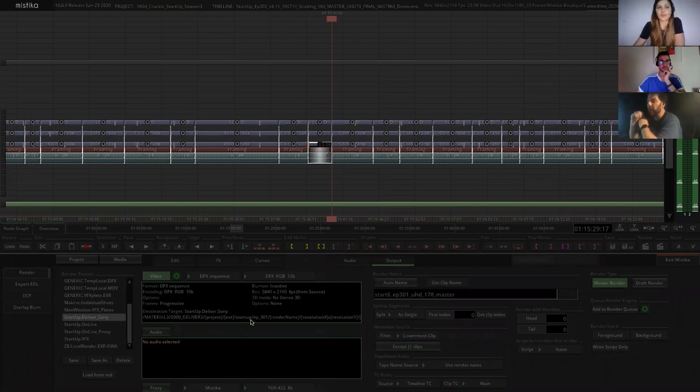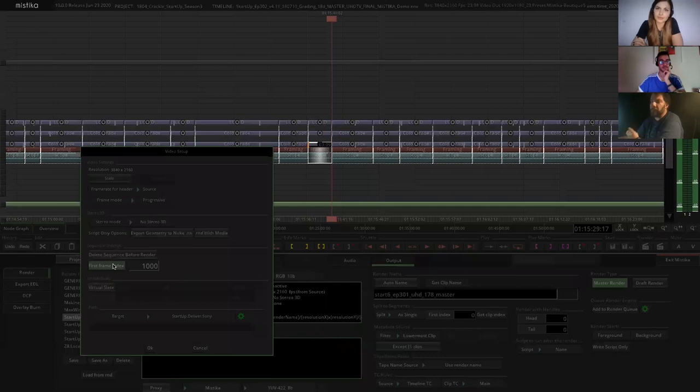You can render using the timecode on the timeline. You can force the timecode if you want to. For example, for VFX, sometimes you start VFX at frame 1001. You can force that timecode to be there. You may want to render a quick HD output. You can just activate scale, and then you can render a quick HD version of your project.